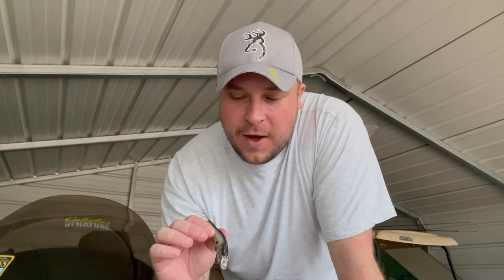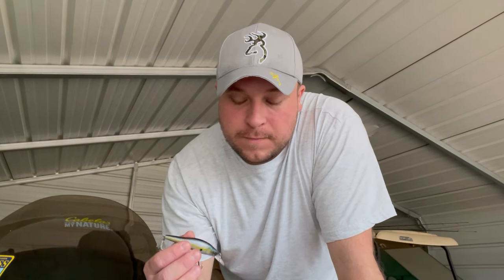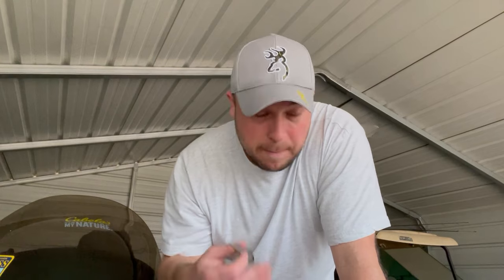All right. So, let's talk about the Megabass first. Now, when the water temperature gets to 65 and up. I say 65 and up, 60 and above probably. You'll notice when the pre-spawn starts kicking in, because you'll start catching a lot more fish back to back to back to back, because they're feeding up for the spawn.